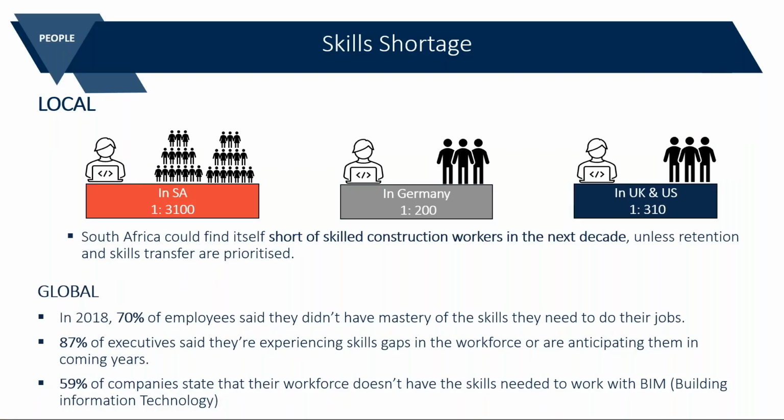Having a look at the people category, there's a dire lack of skilled professionals and a shocking statistic according to the Daily Investor for South Africa. South Africa has a significant imbalance in the engineer to population ratio compared to Germany, the UK, and the US. South Africa has one engineer for every 3,100 people, while Germany has one engineer for every 200 people, whereas the UK and the US have a ratio of about 1 to 310.